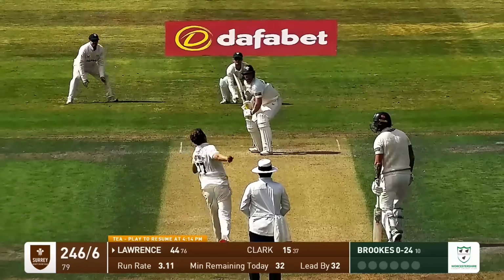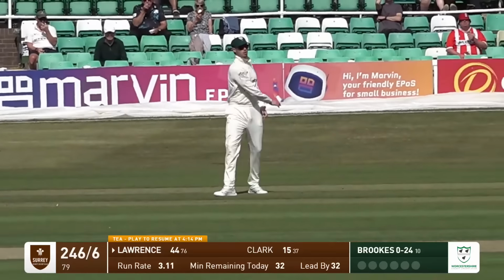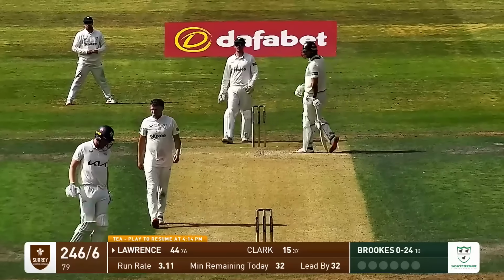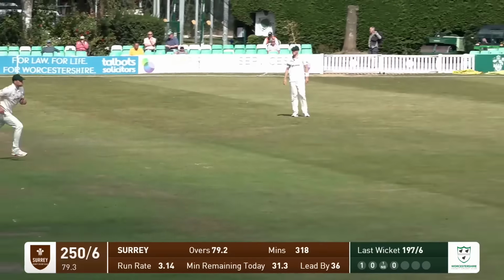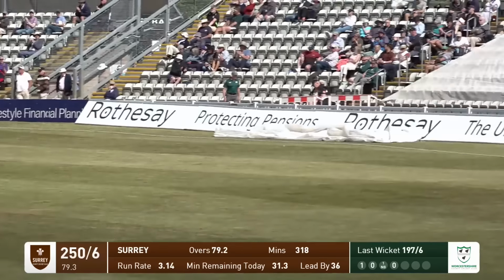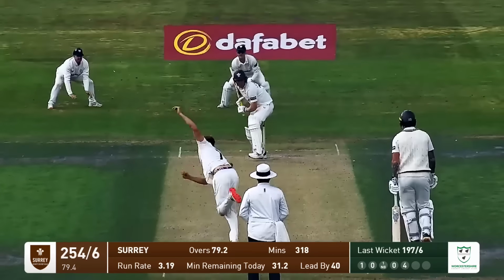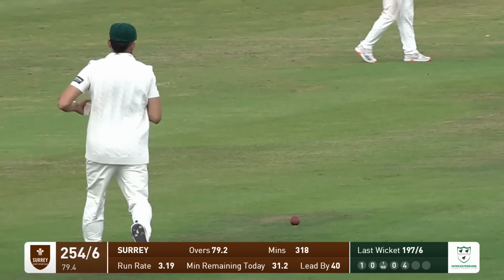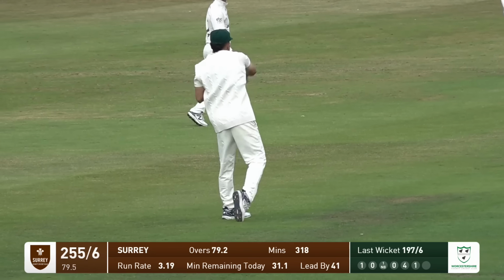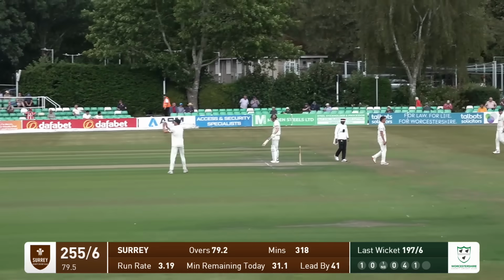And he comes in now and bowls to the threatening Dan Lawrence, who pushes the first ball of the evening session out on the legs. His reaction to being given out LBW. This one driven beautifully through the offside by Dan Lawrence. Dan Lawrence at his best. Very dangerous player indeed. Drives again now, and there's his 50. So as the new ball arrives, so does Dan Lawrence's 50. It's come off 80 deliveries.